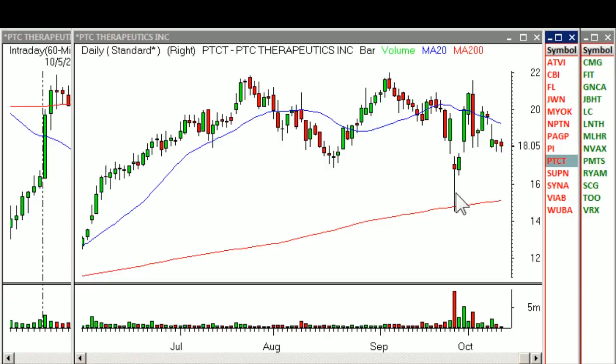PTCT, pretty messy as a chart, and it's a really, really wild stock. It's a pharmaceutical. Those are the ones that gap a lot, so be careful playing anything that has the word therapeutics or pharmaceutical or biotech. Those are the ones where I have to make sure the setup is really, really perfect before I take a position in it overnight. So PTCT, gap down and then an inside bar and then possibly lower. So it's all right, not too great.